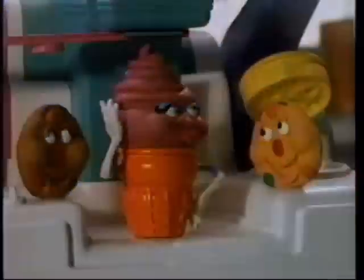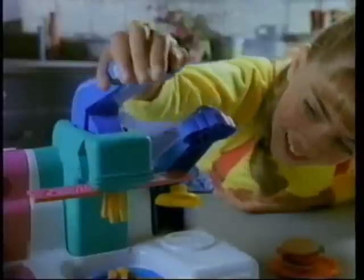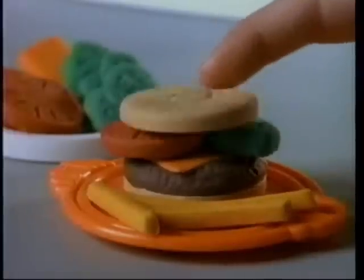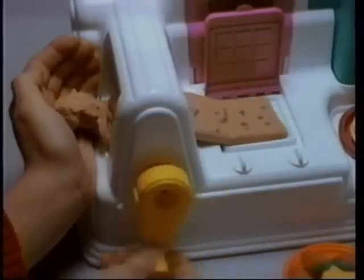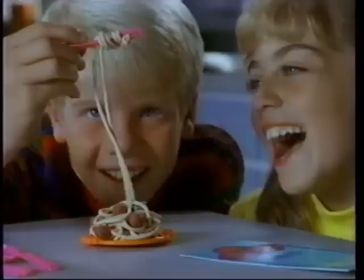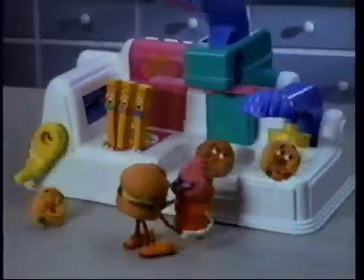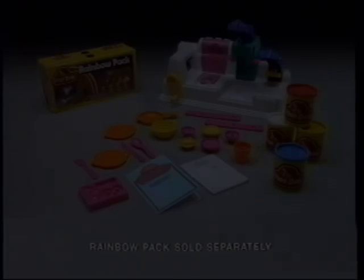Play-Doh Dino. Look who's jumping to a whole new beat. It's the Play-Doh Make-A-Meal Diner. Every day we want to have some fun. We order fries and a burger to go. Play-Doh. Ice cream and a cookie treat. Crank, crank, crank. Press it and lift it. Pack it and pump it. Squish, squish. The Play-Doh Diner is hopping. The Play-Doh Make-A-Meal Diner comes with everything you see here. Rainbow packs sold separately.